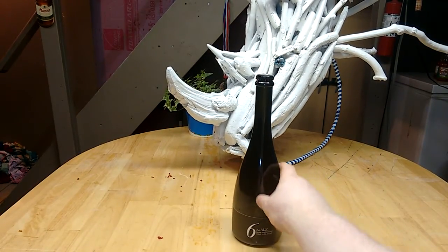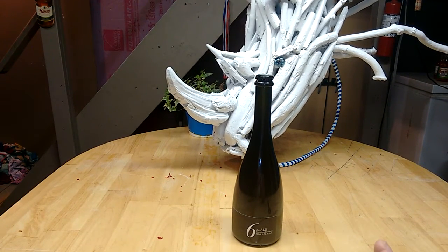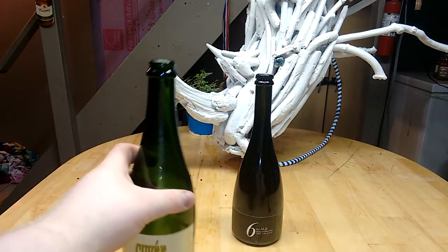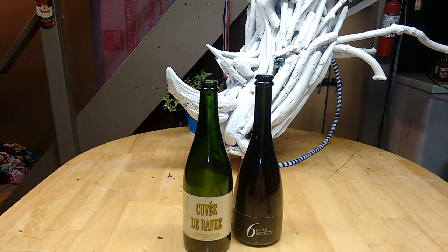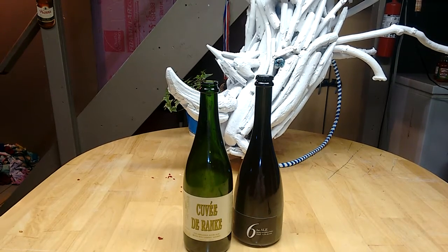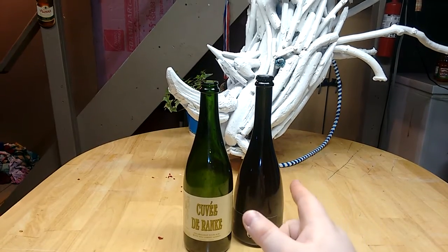Now, before we get into this, here's what I'm going to say. This beer was $11.30 a bottle. Now, $11.30 a bottle is the same amount of money that this would have cost me if I had bought it and not gotten it in a beer club. Now, that Cuvée de Rank is a 70% Belgian sour ale mixed with 30% Belgian lambic. So it is a Belgian beer mixed with two of the most expensive types of Belgian beer to get in a champagne bottle, then shipped across the ocean, put through customs, and then sold. So that is $11.30, and that is $11.30.